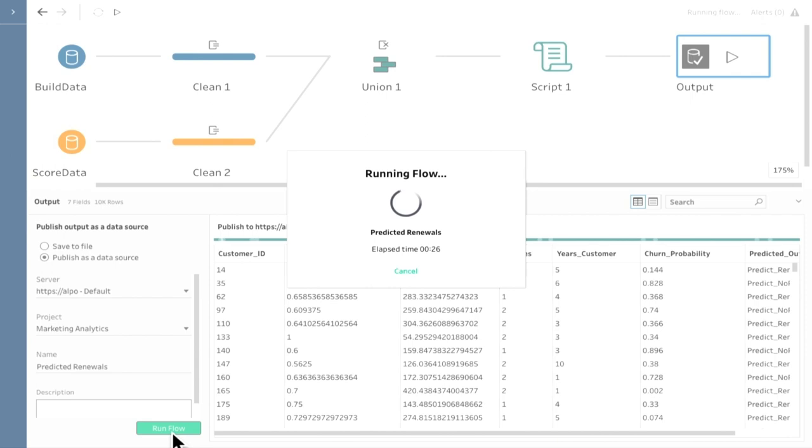As it's flowing through there, we not only build the model, but we also score the upcoming renewals so that we can determine what their outcome will be. And then finally, all of this publishes to a Tableau data source for us or our stakeholders to pick up and use right away. And it's done, just like that. We built an entire model right now. Technically, this was pre-recorded, so we really didn't, but you get it.